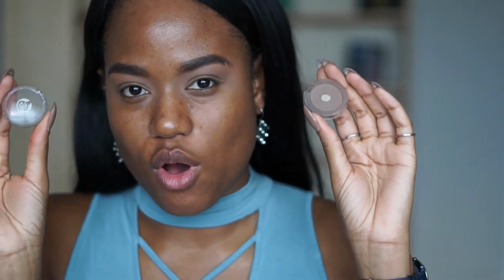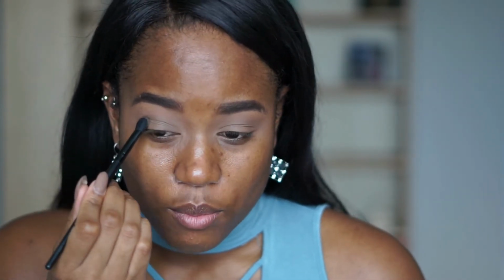For the next shade, I'm going to be taking Coconut's About You, also from the Body Shop. And I'm going to go ahead and apply that into the crease as well. And this is going to be the color that adds a lot more definition.